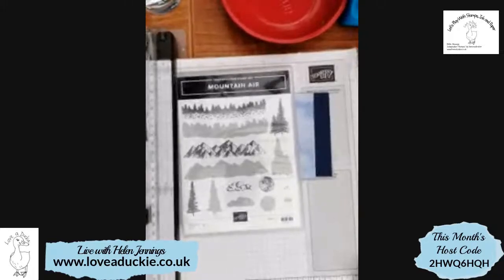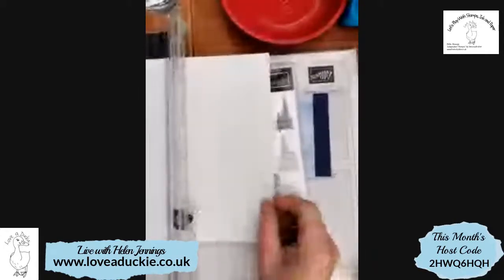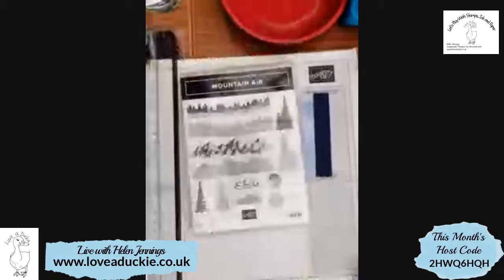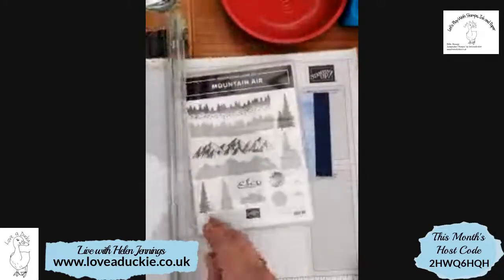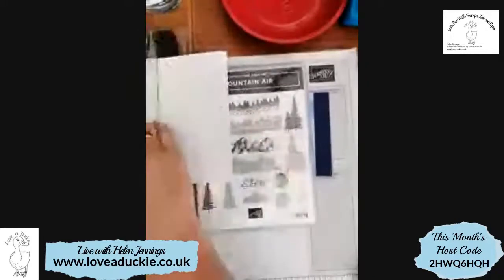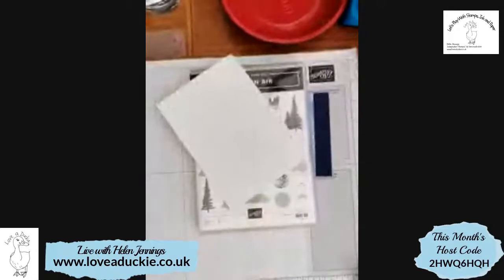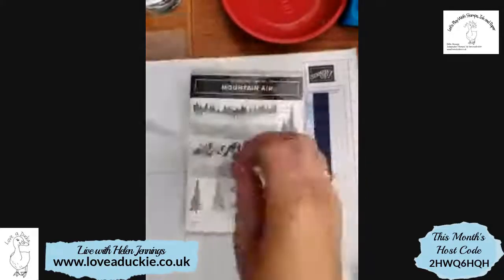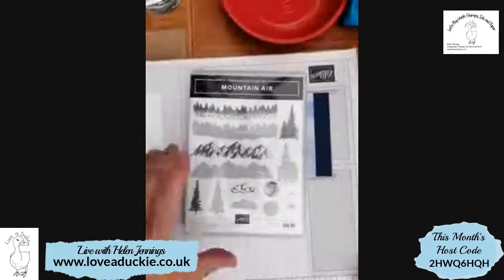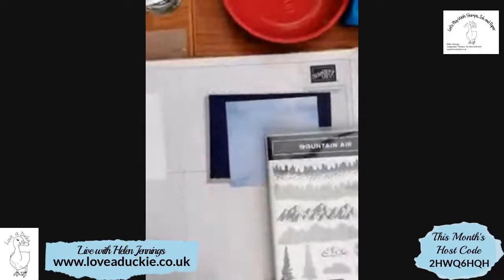There may well be a bit of wandering around while I gather bits up. So I'm going to cut this in half. I'm sure we'll be coming back to that. And I'll cut it. So I've got a quarter of a piece just there to play with. Move that trim out of the way. And we'll come in with Night of Navy, I think.